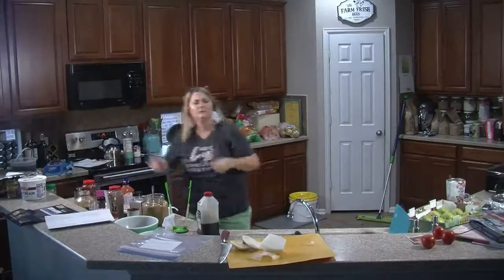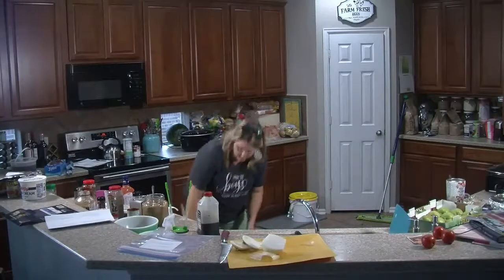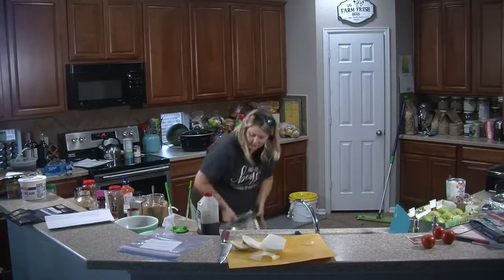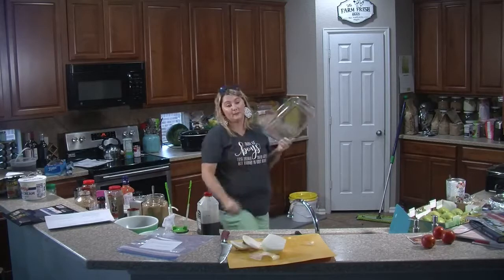But, no, I don't have issues with freezer burn. Nope. Yeah, if you leave it in there for, I think I have one of your pans, and I think maybe you have one of my pans.